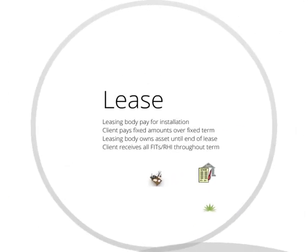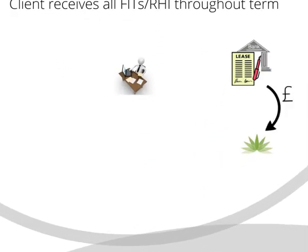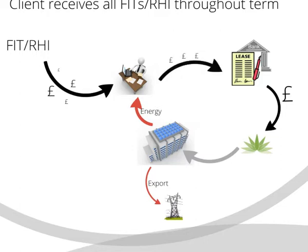A leasing arrangement has the advantage of keeping the project off balance sheet. The bank pays for the system, which is built to generate clean energy for the client. The bank retains ownership of the system for the duration of the lease, and the client receives the feed-in tariff or renewable heat incentive for generating clean energy. And the client pays a set amount each year to the bank over a fixed term. After this term, the ownership of the installation transfers to the client.